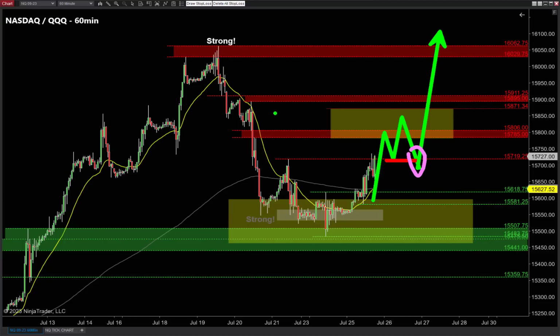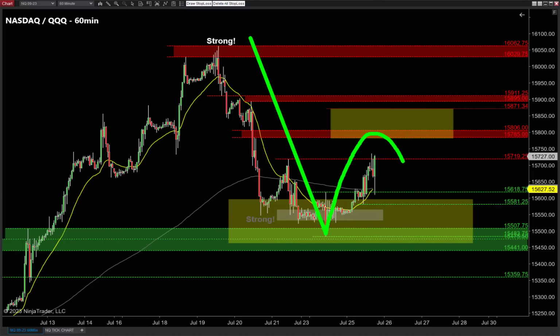Also, if those buyers were to fail and we roll all the way back down to retest that low, this now becomes a double bottom and it's a very attractive bounce reversal off of that low. We'll cover that a bit later on in the video here tonight. Lots of buying opportunities right now on the NASDAQ.